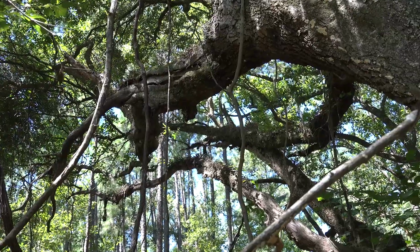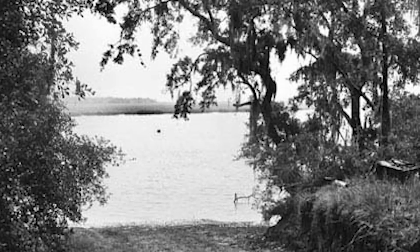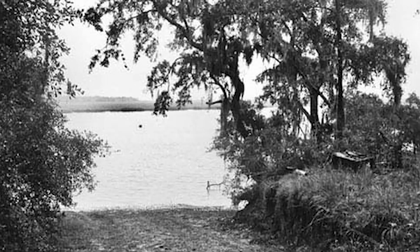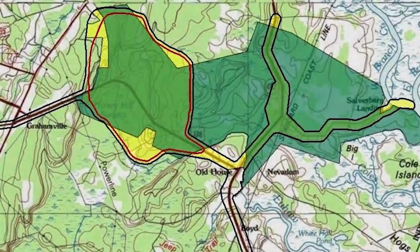The entire parcel that was deeded to the town is a little over 90 acres. It goes all the way from Boyd's Landing on the Broad River, which is down at the end of Salzburg Landing Road today, up to and a little bit past the Honey Hill battlefield site, and then almost up to Bees Creek Road. This property is in a conservation easement.